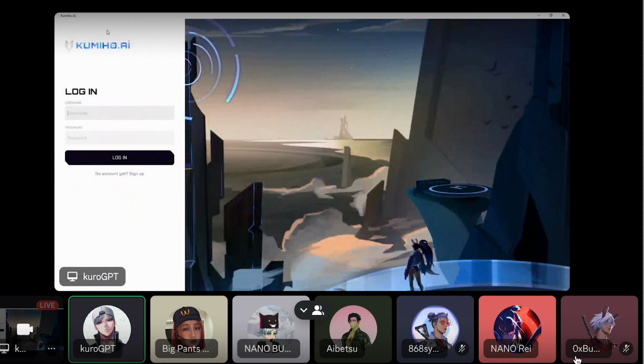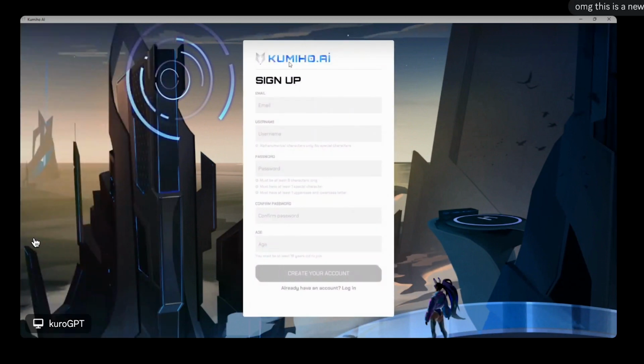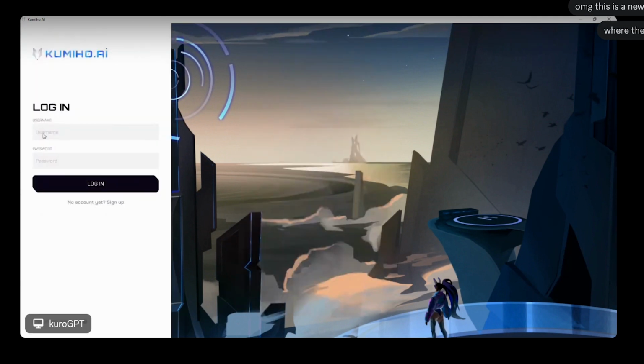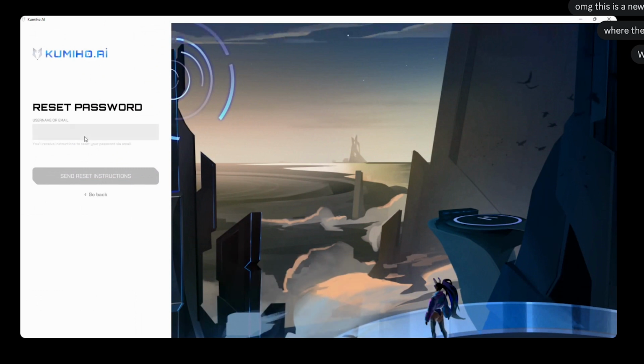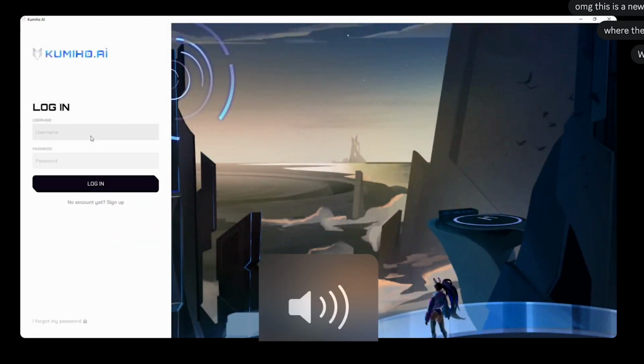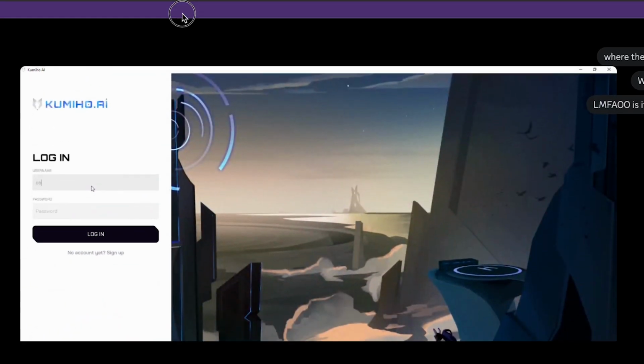So if you first open your app, you will see this, Kumiho.ai, which is our software. It's pretty basic. So sign up procedure, simple: email, username, password, age, you can create your account. We also have a function that our tech team has added in where you can reset your password, send it to your email, and you can get the instructions there.